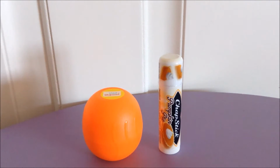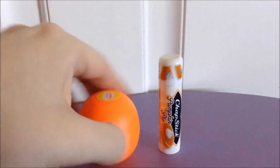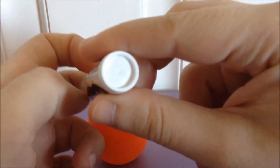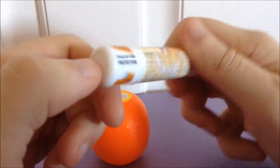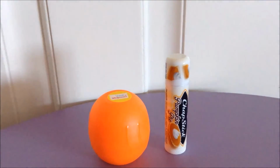Anyway, the amount of product you get in the REVO is 1/4 ounce. In the stick you get 0.15 ounces. The shelf life on this one, it expires in August of 2017. This one I don't think has an expiration date, unless that's one. No, that's not. That's a lot number. So I'm double checking this, but yeah, there is no expiration date on this. So that one, unless it starts to go funny, should, for all intents and purposes, stay good indefinitely.